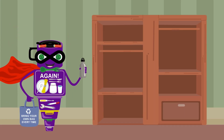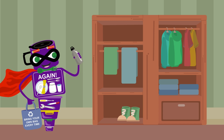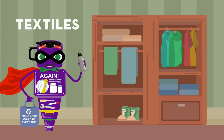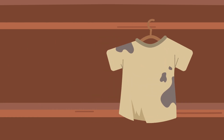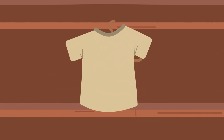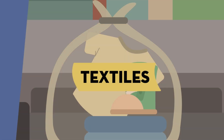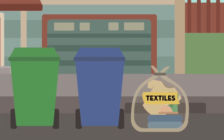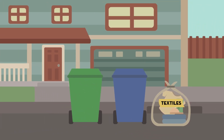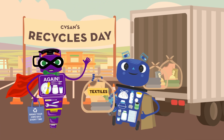Things made out of fabric, such as our clothes, shoes, towels, and bed linens are called textiles. Textiles without stains or chemicals on them can be reused if they are donated. We have textile collection in CVSan twice a year. You can place bags of clothing, shoes, and bedding at the curb next to your carts on your collection day. You can also drop off textiles during CVSan's Recycles Day, which also occurs twice a year.